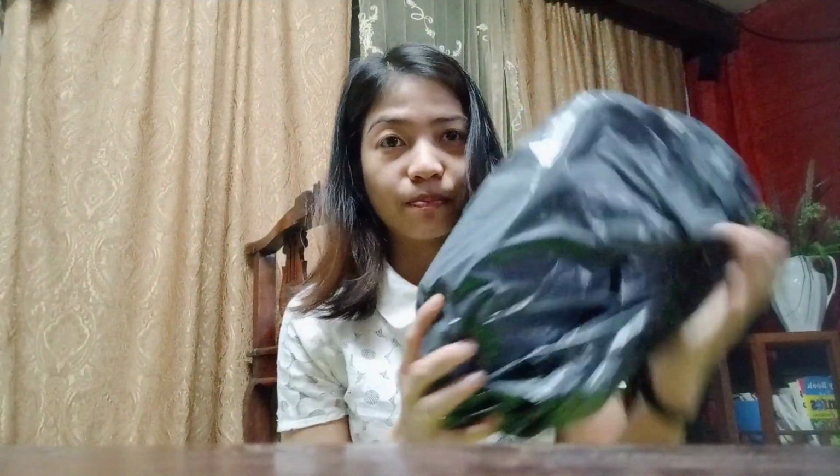So, this one is the small pouch. This one is the medium. And this one is the large pouch.